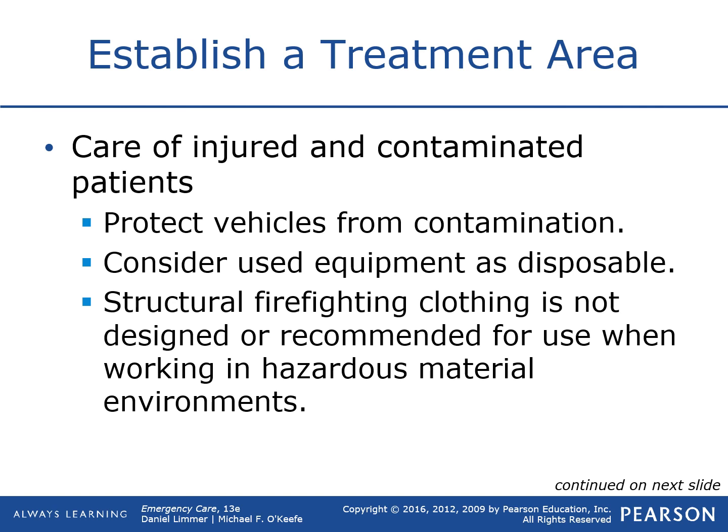Structural firefighting clothing is not designed or recommended for use when working with hazardous material environments. There are special hazmat suits that are worn. The normal gear that firefighters are given is not adequate. So keep that in mind.